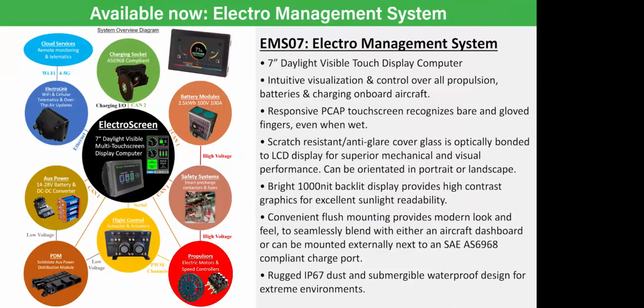In larger eVTOL and mini liner aircraft, we're mounting these on the outside of the aircraft because they're daylight visible and waterproof. The EMS can serve as an inlet management system on the outside of aircraft to allow the charging crew to quickly see the state of the batteries and decide whether it's at the capacity required for the next mission without having to climb into the cockpit and monitor the displays there. The inlet management system can be used by ground crew to monitor the charge and decide when to finish charging to allow the aircraft to be operated. Therefore, the pilots can focus on piloting, the ground crew can focus on charging, and the operation can be a lot more time efficient.